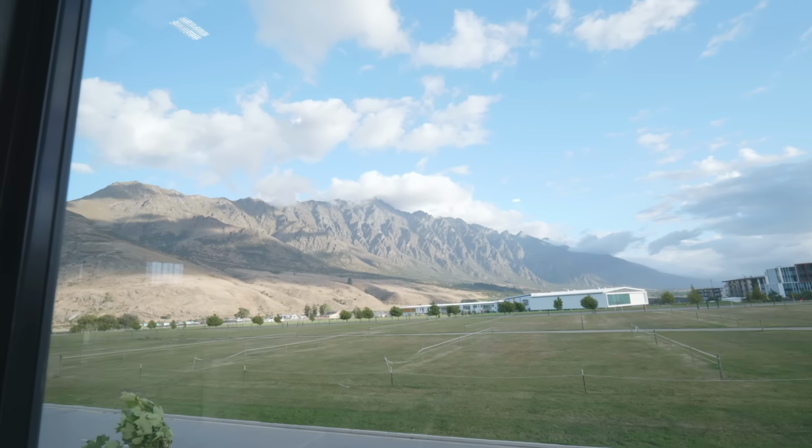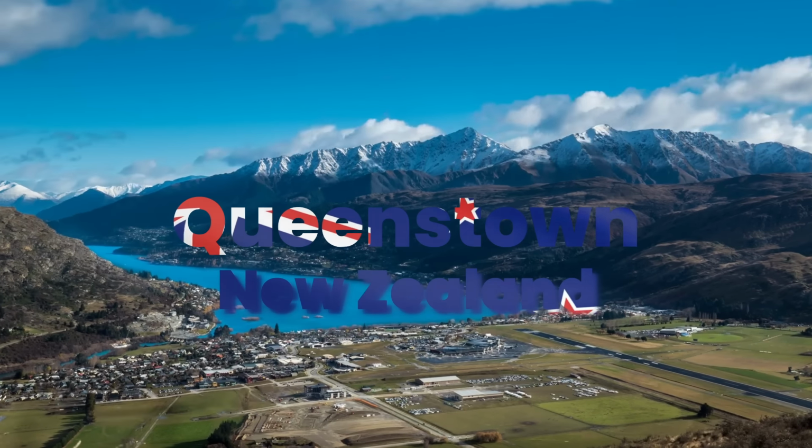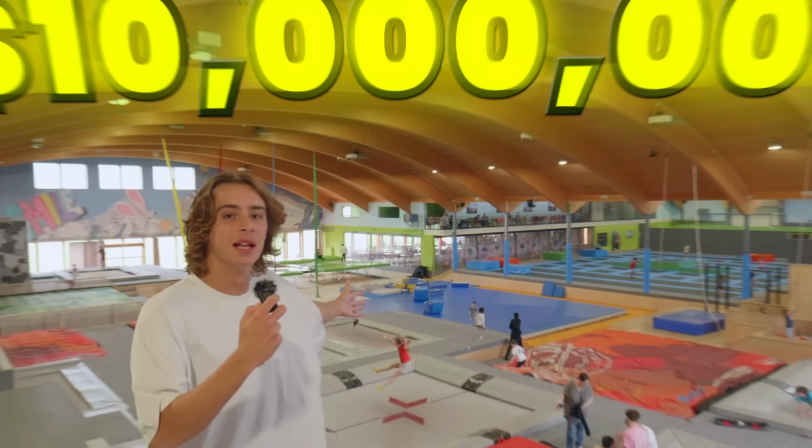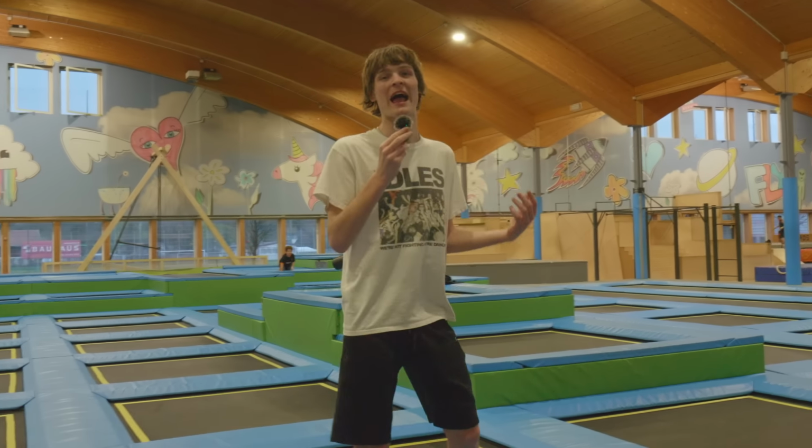Not only is this an amazing trampoline park, but it's also situated in one of the most beautiful locations in the world, Queenstown, New Zealand. But now it's time for us to fly back to Europe so we can go to the $10 million trampoline park. This park has everything you can need.